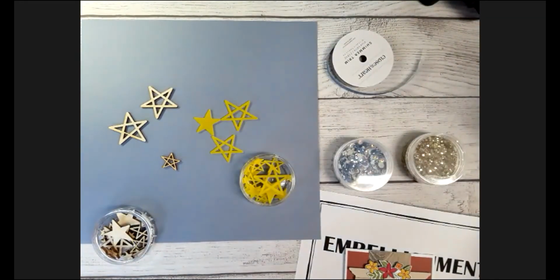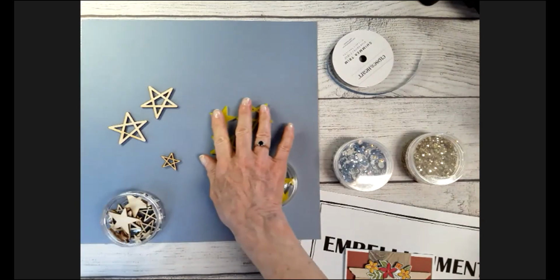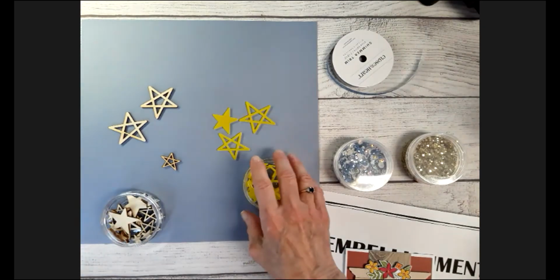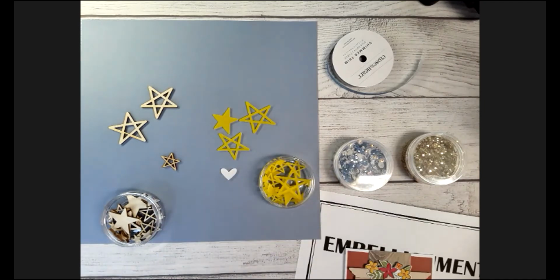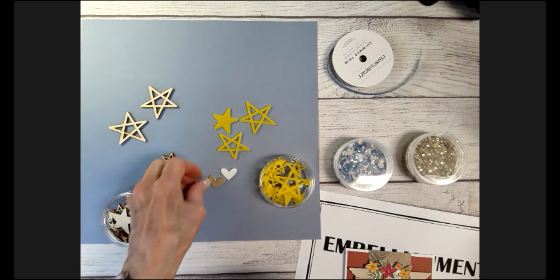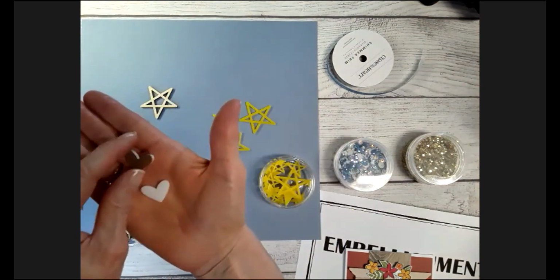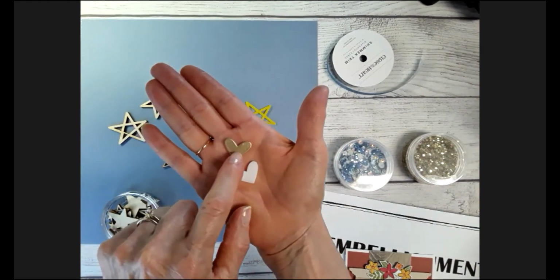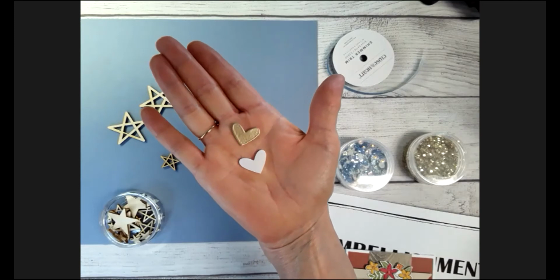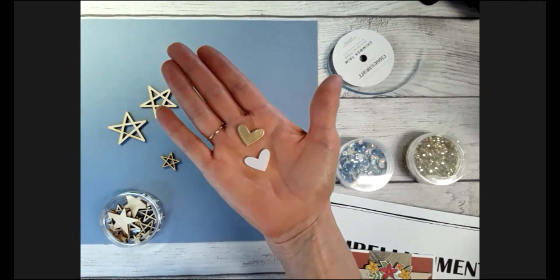And I want you to see what some of the options are that you can do with these. So acrylic, we've had acrylic for a while. This was an acrylic heart that was in the last catalog. And this is the same heart, but take a look at the difference, okay? This one, I covered it with Versamark pigment ink and embossed it with gold embossing powder, and it worked great.